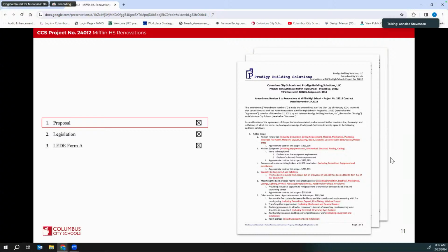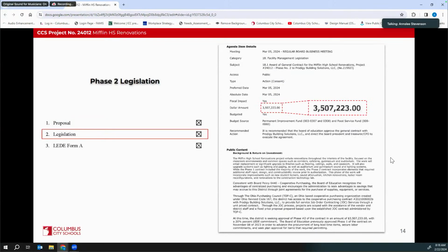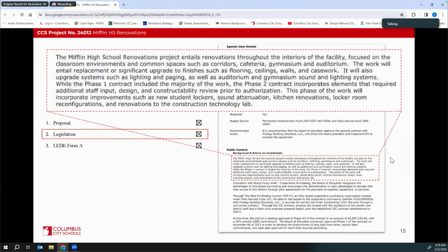So those are the main highlights of what we added with phase 2. This is just the narrative that goes through those changes in the scope. I'm not going to read through all these because I highlighted them for you. So here we go to the legislation. So overall, for all of those phase 2 upgrades, we're at a little over 3.5 million, which will bring our comprehensive renovation to a little over 15 million. Again, this kind of highlights what we already talked about, the big adds to that phase 2, as well as what we did in the phase 1 renovation.